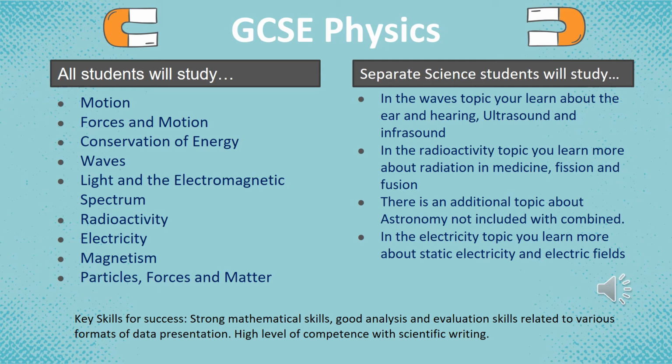And then finally, in the electricity topic, we find out more about static electricity. Again, that doesn't come up at all in the combined physics. So what is static electricity? What are the uses of static electricity?